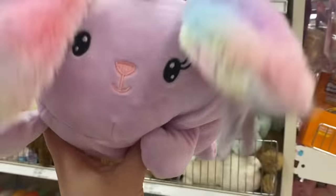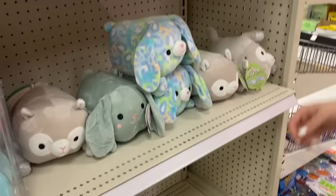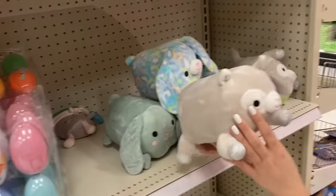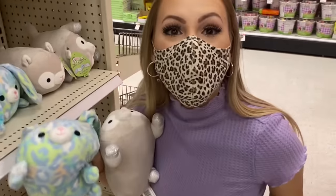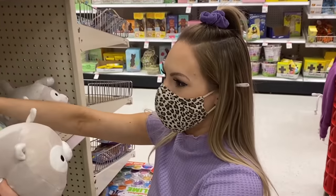I did not think that this is a squishmallow. Dude, look how many squishmallows I have here. Wait, those are... What? Okay, do you think we can make one exception each? Do you think we can do one exception? I might do a separate transaction for these. Oh my gosh, wait, these are the spring ones. Lucky. You know what we should do, we should have a little squishmallow giveaway. I'm gonna get one of these for a little giveaway.